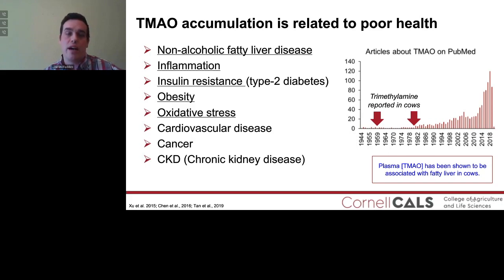But we were certainly cognizant that not all transition cow studies see a triglyceride lowering effect with rumen-protected choline feeding. I think that might relate to the fatty acid feeding in the diet, but we've considered TMAO as well. So we searched the literature again, and we did find a single metabolomics paper demonstrating a positive correlation between circulating TMAO and fatty liver in transition cows. All right, so this had us a little bit nervous.